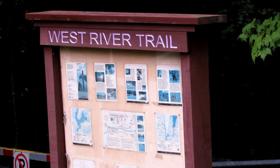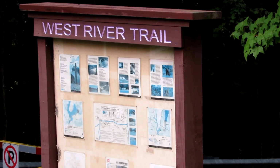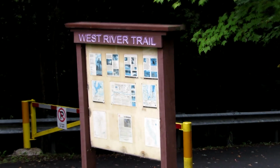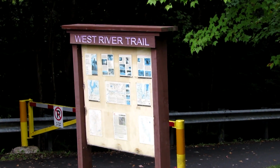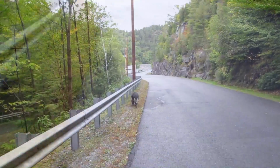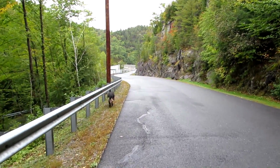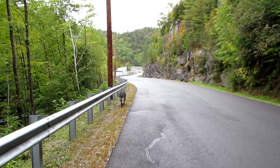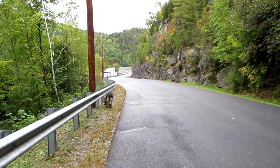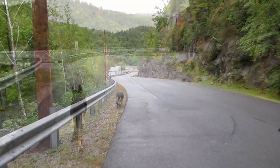Now here is the West River Trail. This is the same trail that comes out of the campground. So the campground trail comes all the way down here, and some of the people I've met on this trail have told me that it's a nice rail trail. So that means it's pretty moderate in any ups or downs, pretty level, and probably a nice wide trail. So we might check that out. There's supposed to be a waterfall along it, so we might even hike up from here. Who knows?